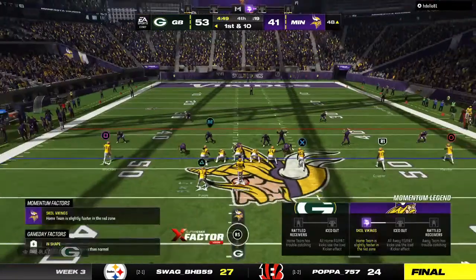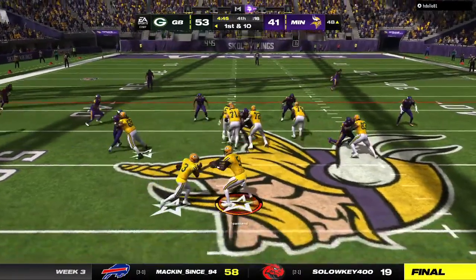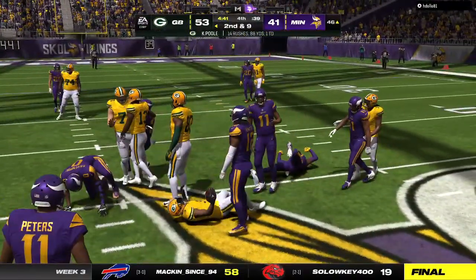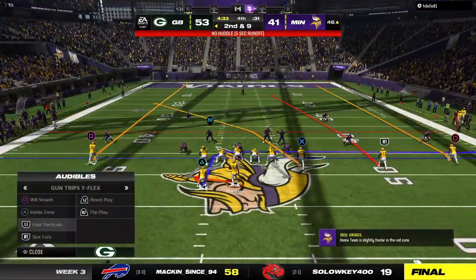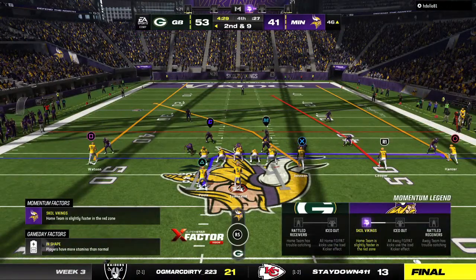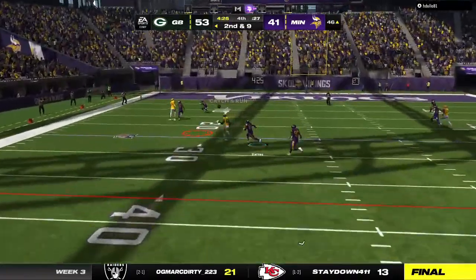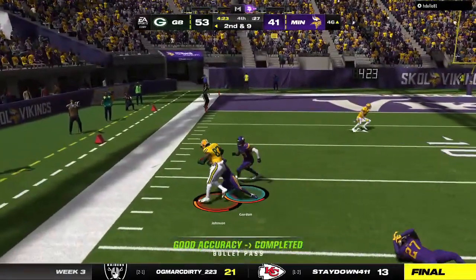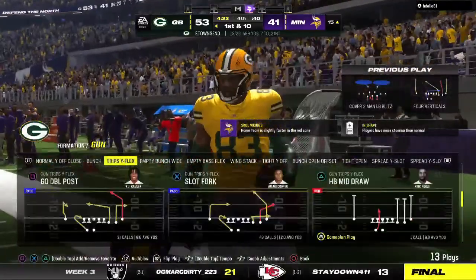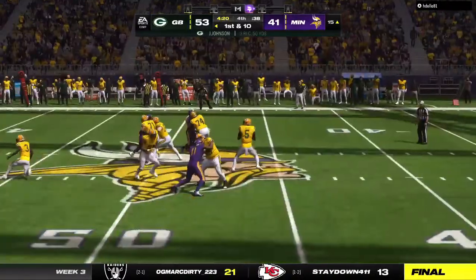From Viking territory now, they'll come up first and 10 at the 48-yard line. Up the middle they go. Pull. And he'll get this down only to about the 46. Looking to speed things up here, going with some tempo. Looking to throw on second down. Townsend. Here's Johnson with a reception. And they're going to be set up down around the 15-yard line. That goes for a gain of 31.